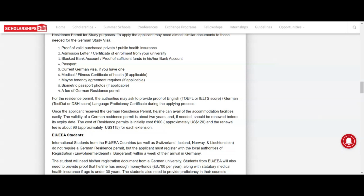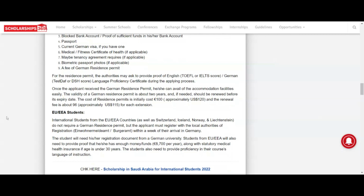For the residence permit, the authority may ask you to provide proof of English, which is going to be TOEFL or IELTS, and a German language proficiency certificate during the application process. Once the applicant receives the German residence permit, he or she can avail of the accommodation facilities easily. The validity of a German residence permit is about 2 years. If needed, it should be renewed before its expiry date.